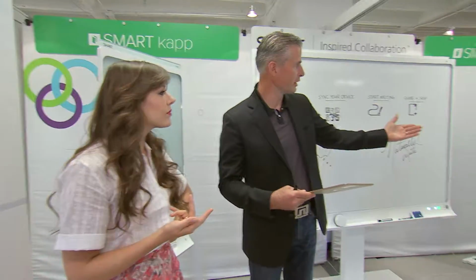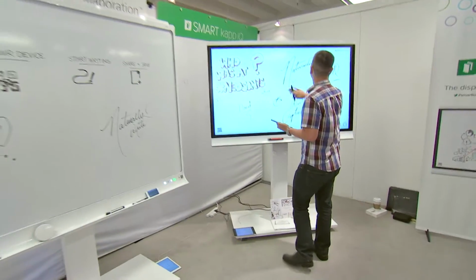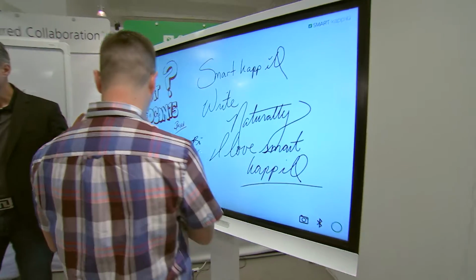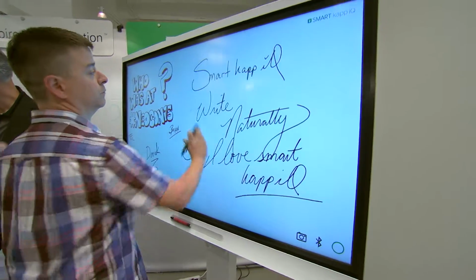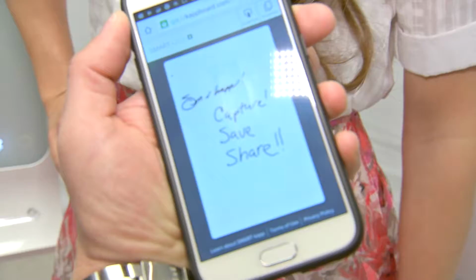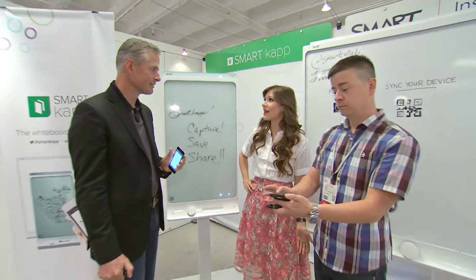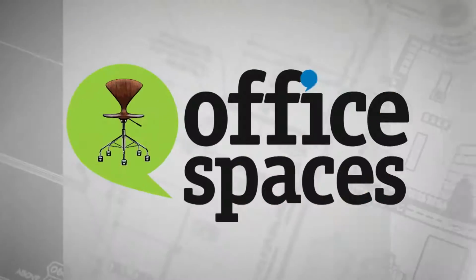So what we've done with this generation, which is called Smart Cap IQ, is allow for 2-way interaction. So whoever you send the meeting session to, they can actually write on a touch device and it inks back. This is great. What a testament to our times and where we are with technology and sharing information so quickly.